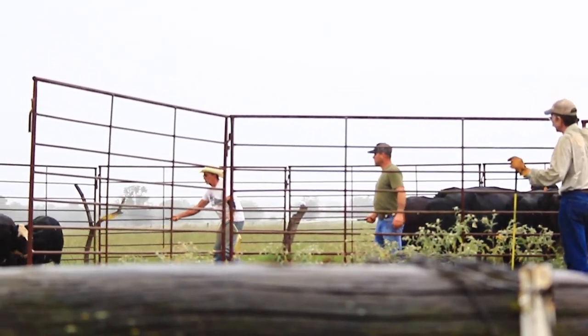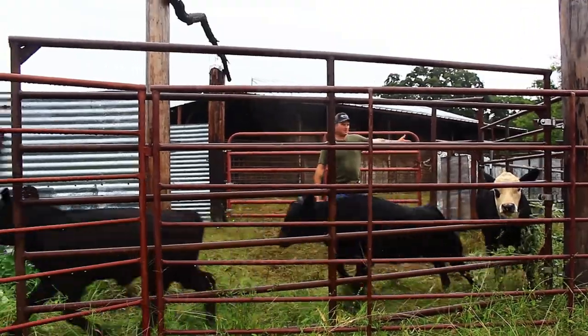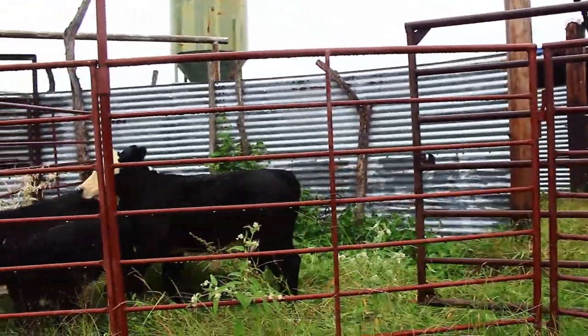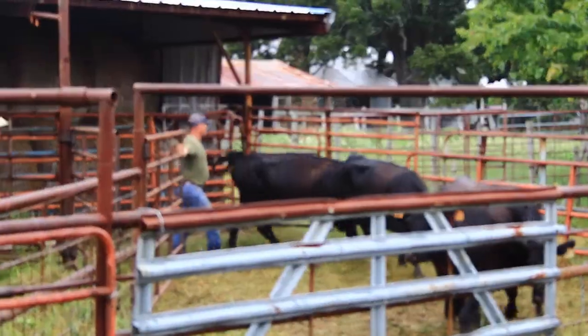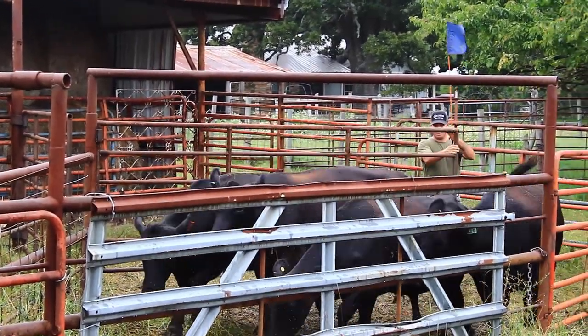Like I said, there were 240 animals in here, and while it was loud and fast paced, there was nothing chaotic about the system. Everyone went where they were supposed to, with a little bit of direction, with a little bit of nudging, and before you knew it, they were just right back out to pasture.